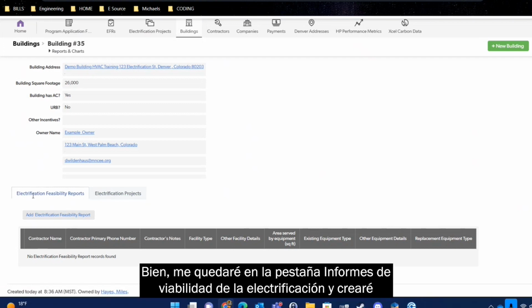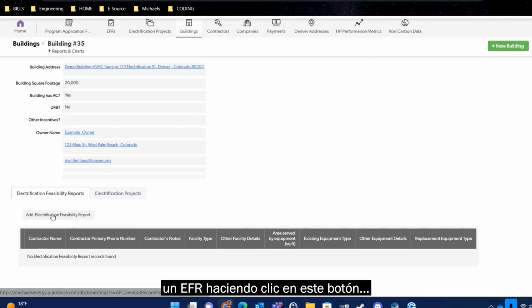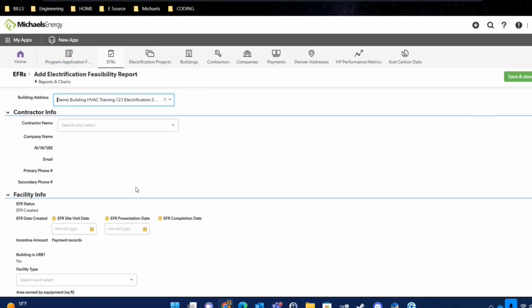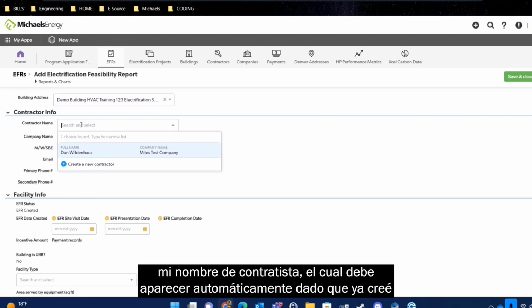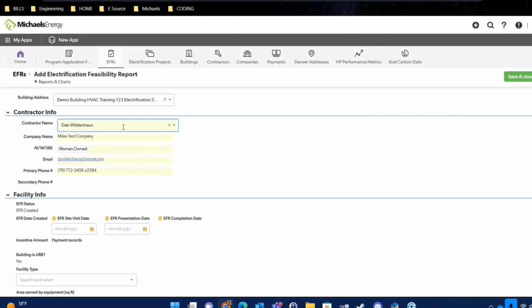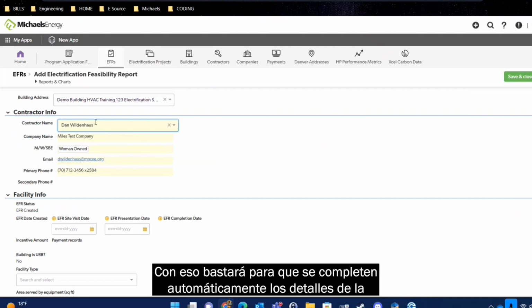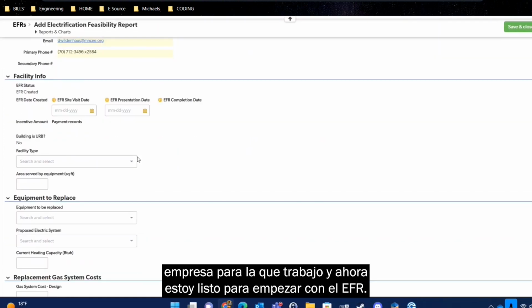So I'm going to stay in this electrification feasibility reports tab, and I'm going to create an electrification feasibility report by clicking on this button here. You can see the building address is correct. Now I'm going to select my contractor name, which should automatically show up since I've already created a contractor under my company. That'll automatically populate details about the company that I work for. Now I'm ready to begin the actual EFR.